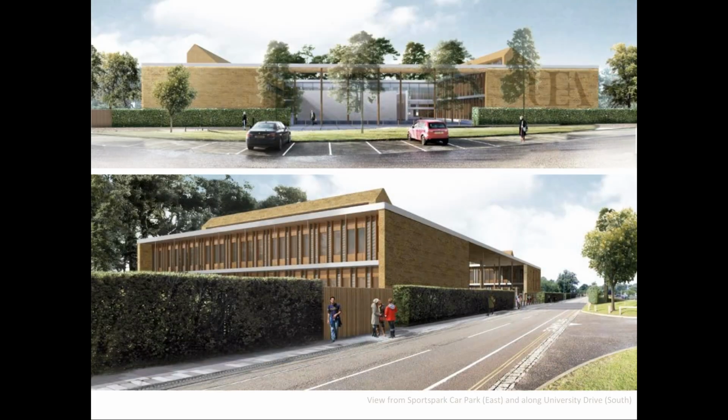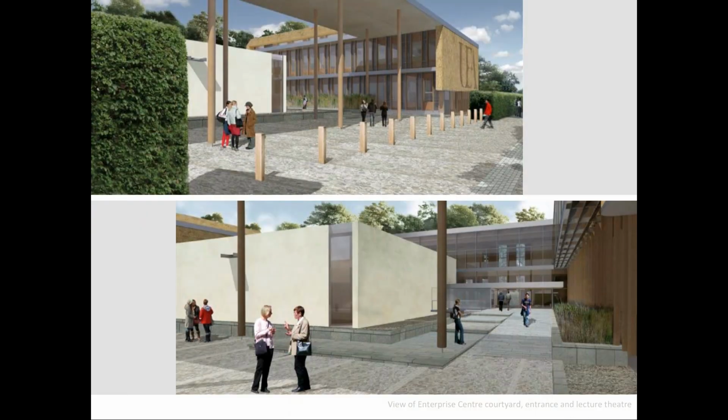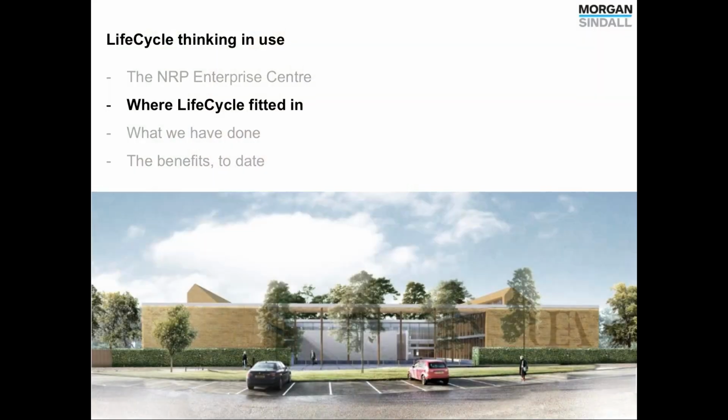You can see looking head on the two wings with the gleaming white cube in the middle of the courtyard. You can see where we've really embraced the low carbon approach. These are just some views from the rear of the building and some views looking into the building. Okay, so now you've got an idea of the project.